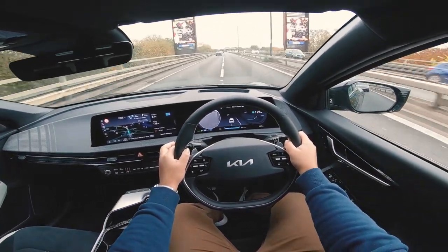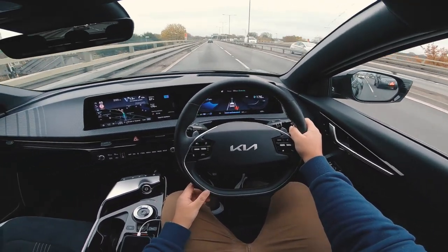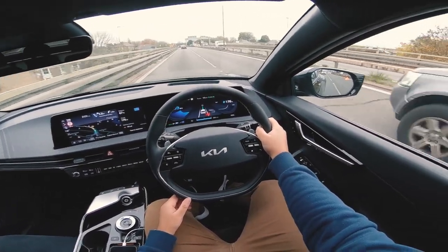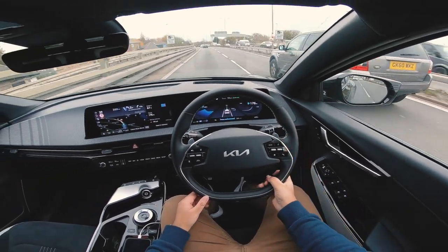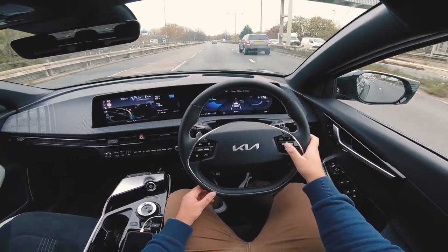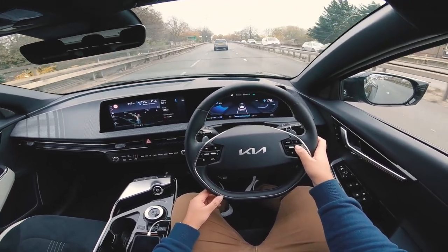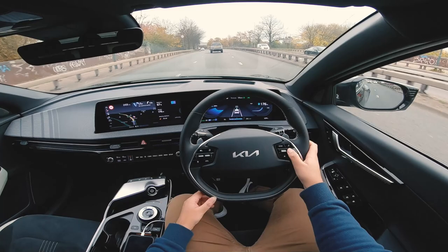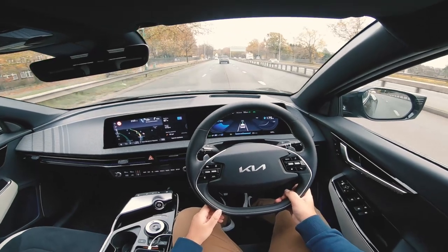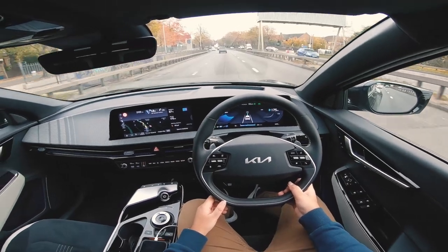I'm going to go ahead and swap lanes here to let this Land Rover go. He's been behind me for quite a while now. Turn that down a bit, don't need to hear a cafe. Rainy day, we'll leave it on a rainy day. It looks like it is indeed going to turn into a rainy day here in West London.